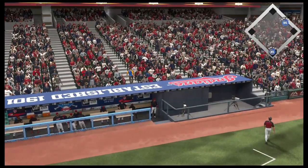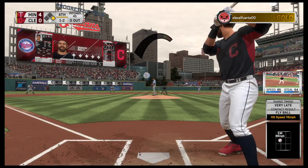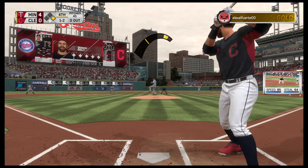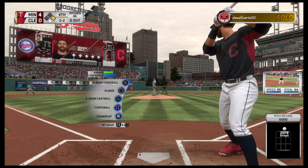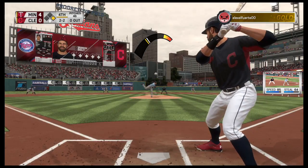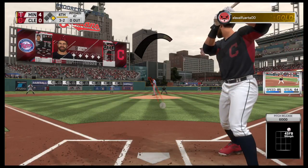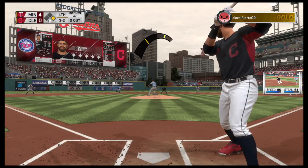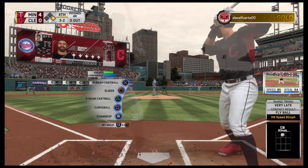Fouled off again, and now he's in a 1-2 hole. Ready with the 1-2. Just a bit high that time as he misses for a ball. He's set. Here's the 2-2. And a fastball just a bit high. He's got to get his head together. Step off, refocus. Look, hit a batter. And now it looks like he might walk this guy to start the inning. Not a good way to start the inning.